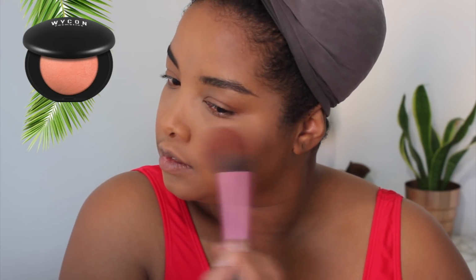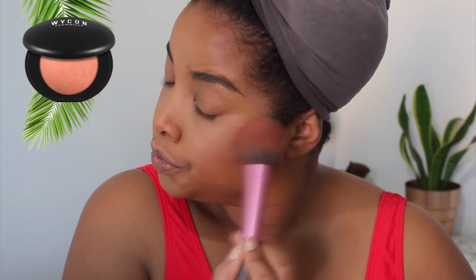For blush, the Wycon blush in the shade Apricot has been my favorite. It's nothing too crazy. It's just a very subtle peachy apricot type of color, and I've been obsessed with it. It works for me all the time and is just perfect for everyday use.